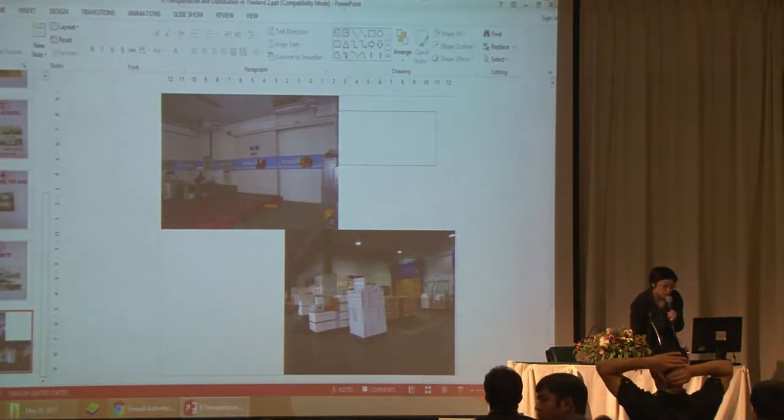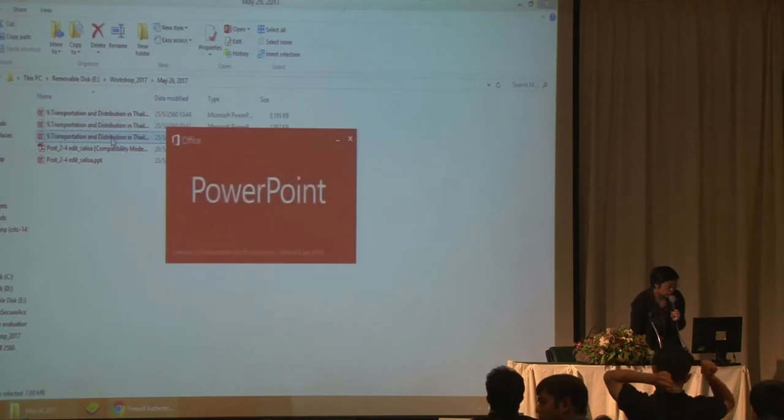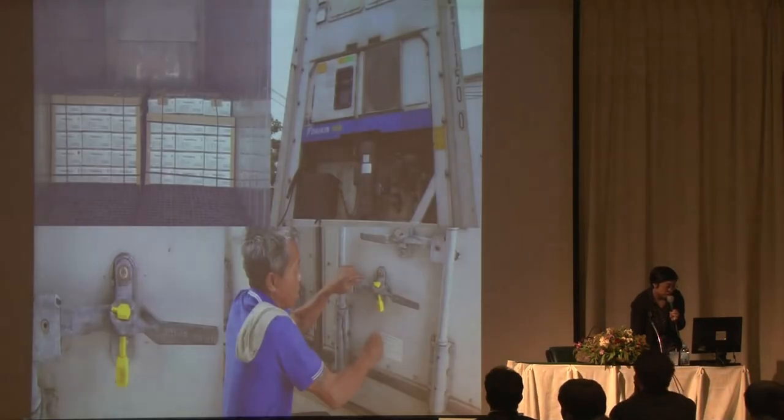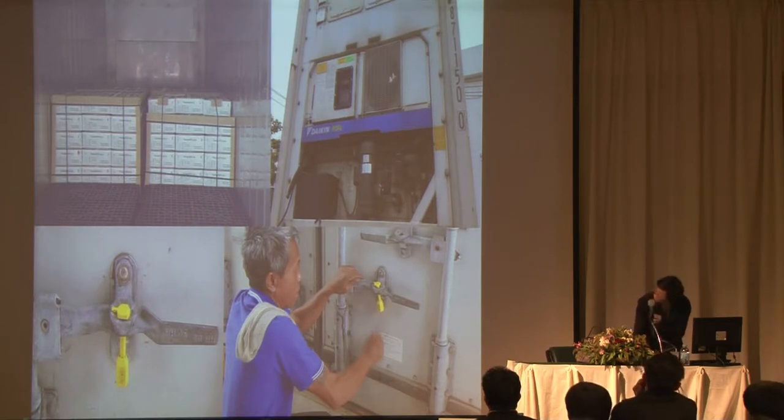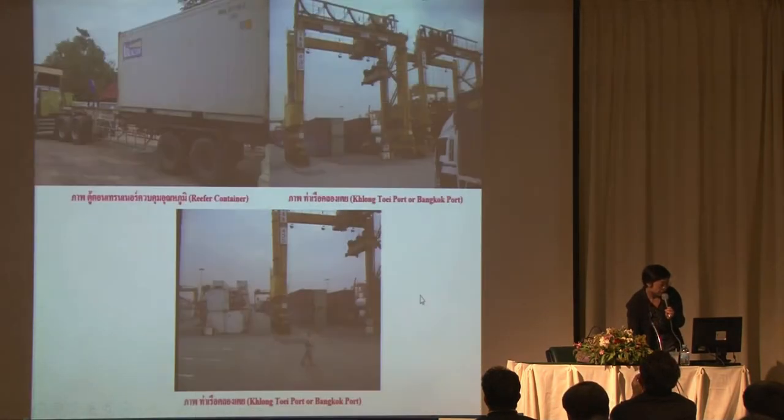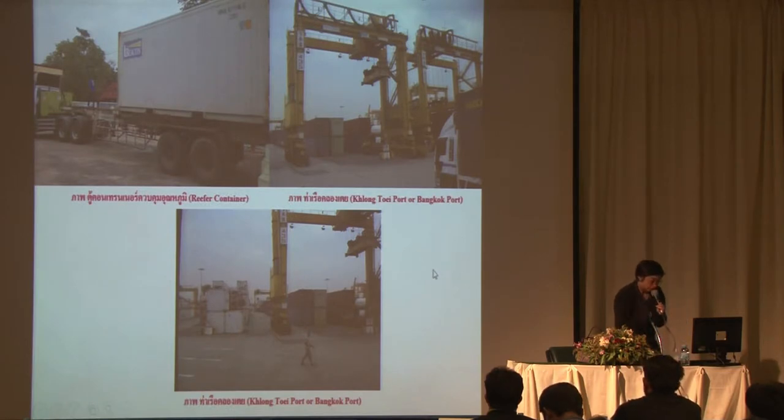And maybe I have another one, a little one. During loading into the refrigerated truck, we have the temperature control and safety door or something like this. This is one thing. Okay, reefer container or this one. For both of these, it's like a port, Laem Chabang port or Bangkok port. This one, you can transport the fresh produce by ship, by the sea or something like this.